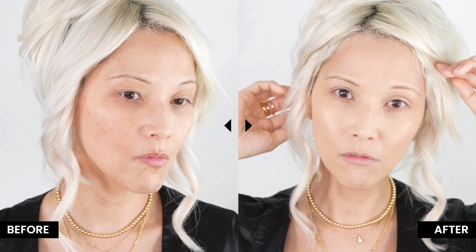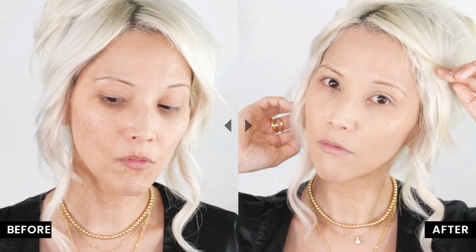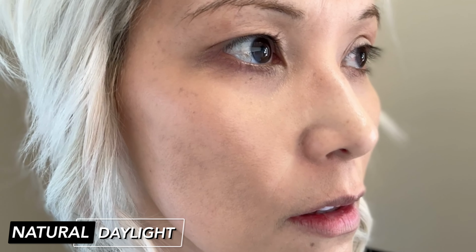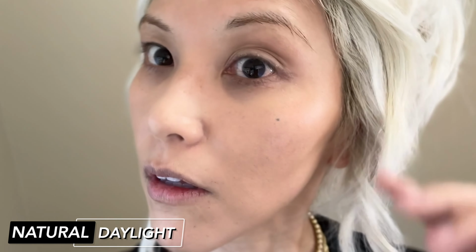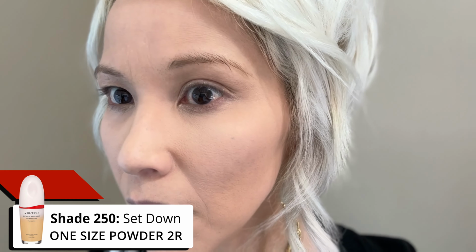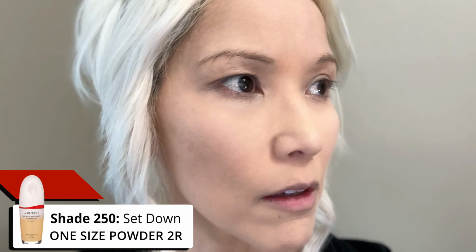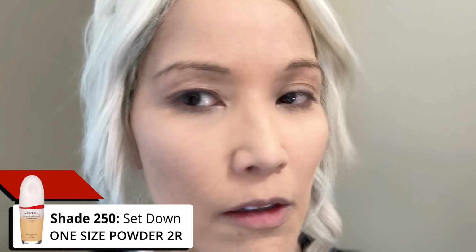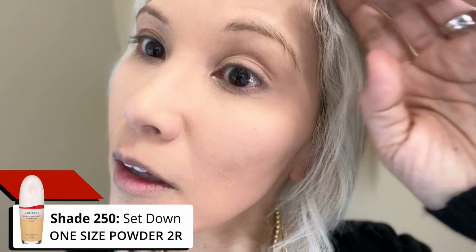Now let's take a look at it by my window in natural daylight, outside of my studio lights. So as you can tell, it's a very natural foundation, a very breathable one, very lightweight, but I feel like I have makeup on my skin. And I don't particularly like that feeling, considering my Surratt Surreal Skin foundation, the expensive one, versus even the Maybelline Superstay, the less expensive one. I never feel like I have makeup on my face. I don't feel like I want to wash it off.